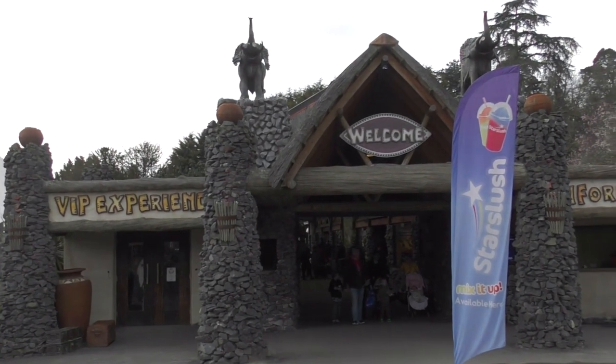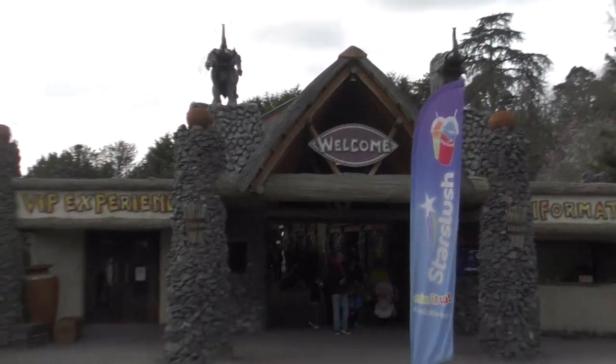I recommend this place, a really good day out. It's fantastic, and it's good value for what you're getting as well. It is a full day out here, especially when it's really busy. Today it's not particularly been busy in terms of the queues and stuff, but I can imagine it'd take a long time to get around the safari if you are in your own car. So it's definitely a full day out.